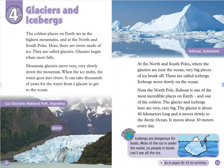Mountain glaciers move very, very slowly down the mountain. When the ice melts, the water goes into rivers. It can take thousands of years for the water from a glacier to get to the ocean.